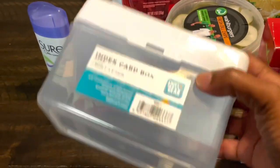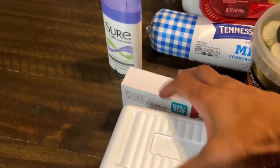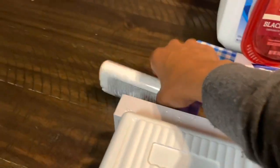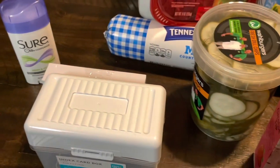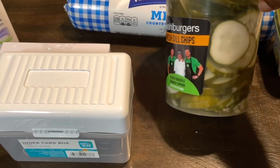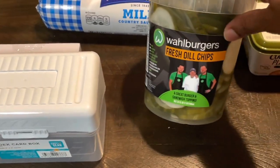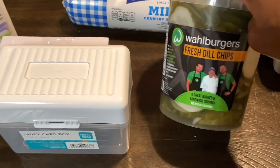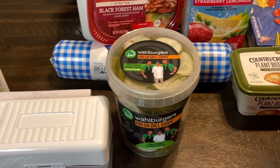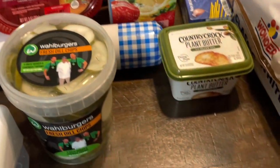This should be over here. This is just an index card box, and then the index cards themselves, some deodorant. So these were, I've never tried these before, but I like pickles. I really like local pickles, and my favorite local pickle is not sold in Whole Foods anymore, or either they were out. I don't know. I'll have to check back later. But anyway, stick to the program.